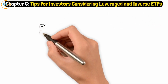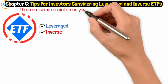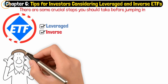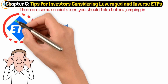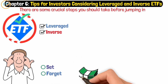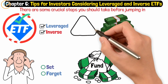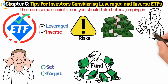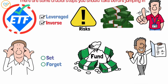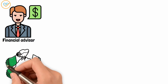Chapter 6. Tips for investors considering leveraged and inverse ETFs. If you're still intrigued by leveraged and inverse ETFs, there are some crucial steps you should take before jumping in. First and foremost, understand exactly what you're buying. These aren't your typical ETFs that you can set and forget. Read the prospectus thoroughly to grasp how the fund achieves its returns and what risks are involved. It's not enough to just glance at the marketing materials. Dig into the details.